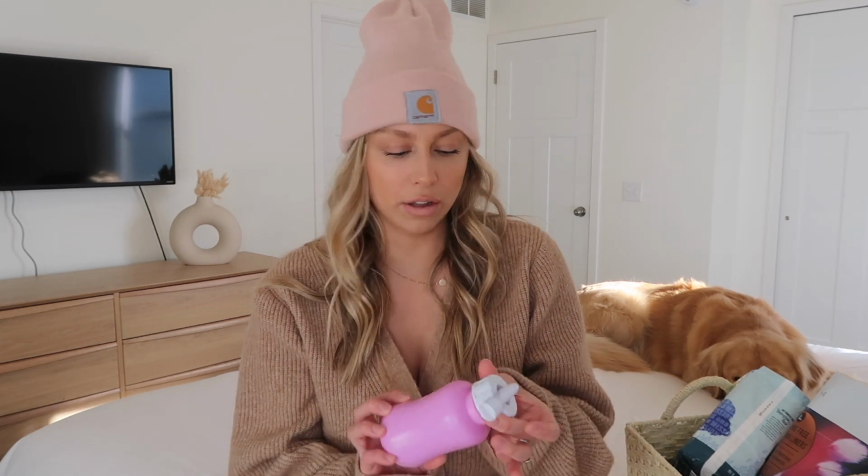So the first thing I will say is the Frida Mom Peri Bottle. This Peri Bottle is so helpful, one of my most used items postpartum, because you just fill this up with warm water, and then when you go like this, it sprays up. You can put it upside down and it'll actually spray up, which the one at the hospital does not do. I used it every single time I went to the bathroom.